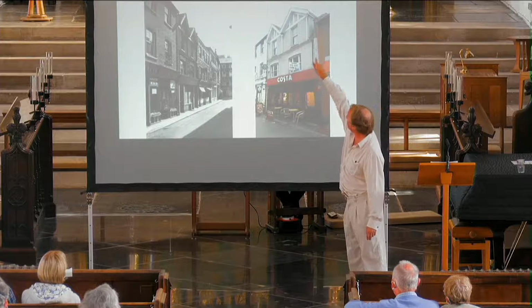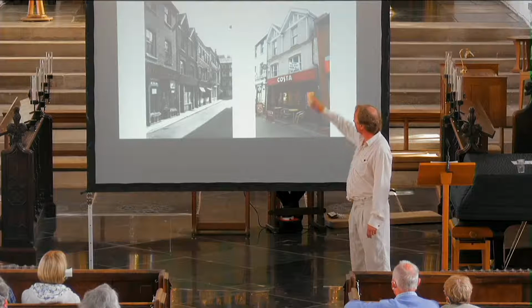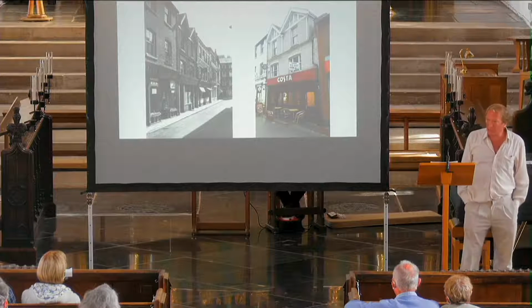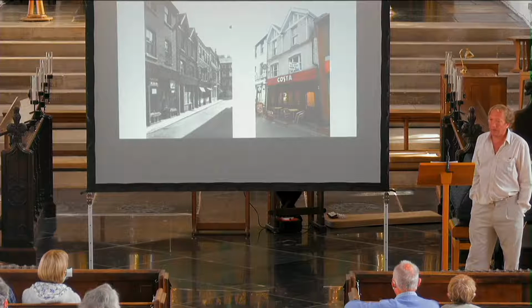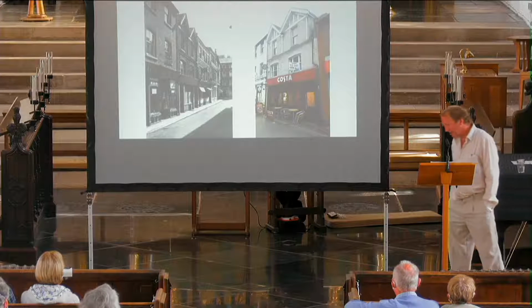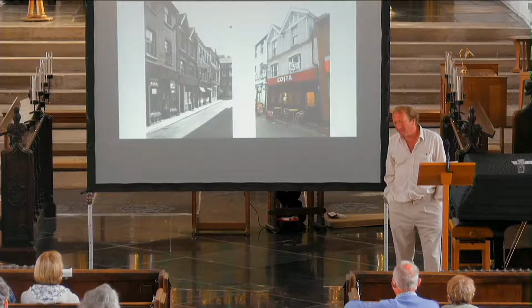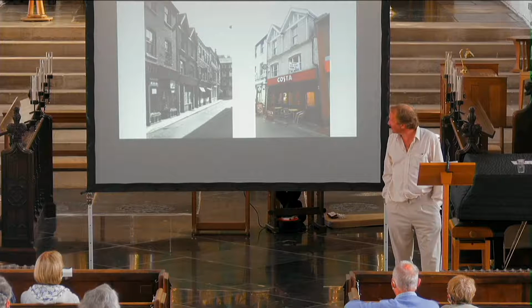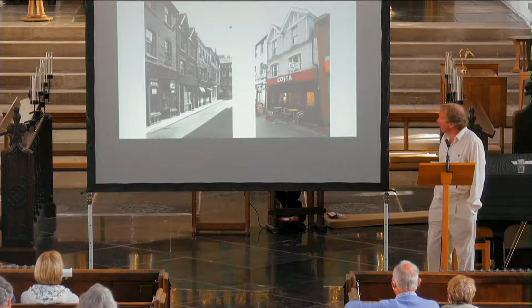You can see the two little gables still slightly remodelled, and it was a Costa until very recently. It closed as a Costa just before the lockdown. So it's actually up for let, and it'd be quite nice to let somewhere that the token issuer had lived in, but I think the asking price is rather enormous. So that's the White Lion.